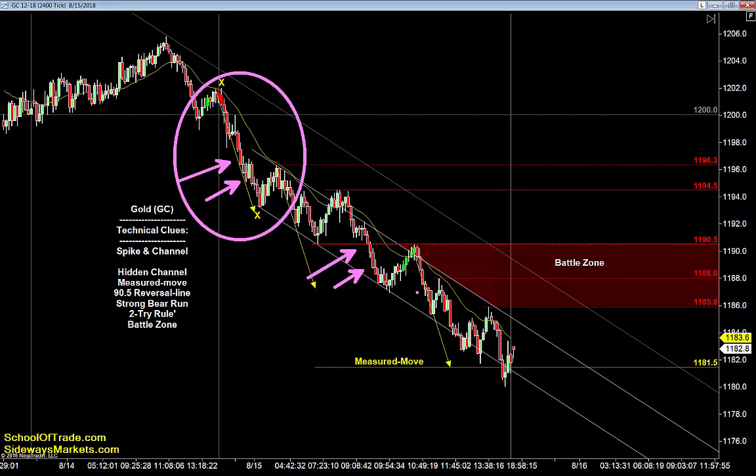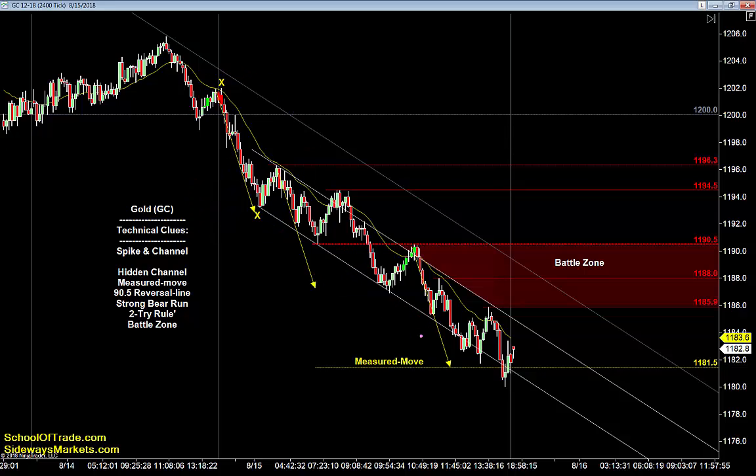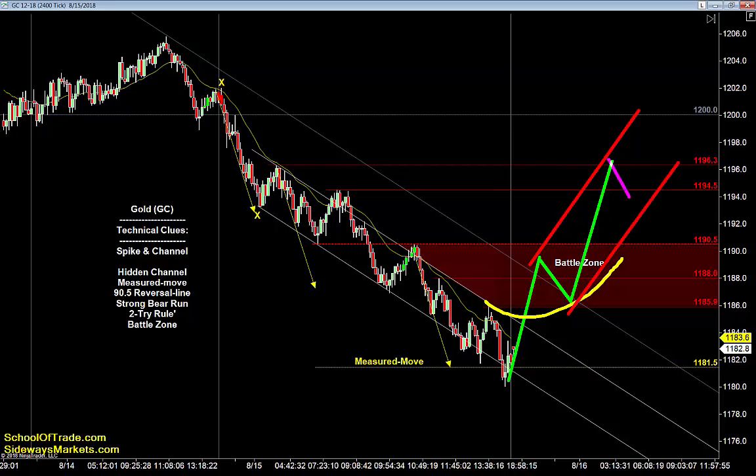Look at how the bears jump off that moving average. The bears go lower, they jump off the moving average. We need to see these bulls, like that moving average is electric. Bam, big jump off the moving average. That's what we need. That's going to be the reversal. Then we'll find that new channel.